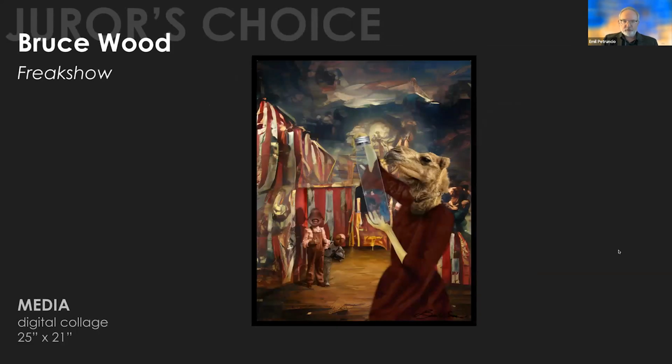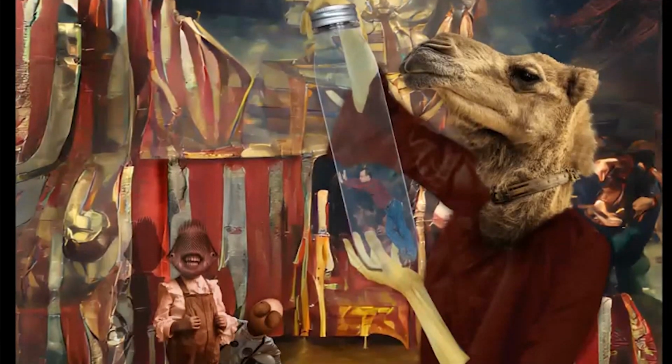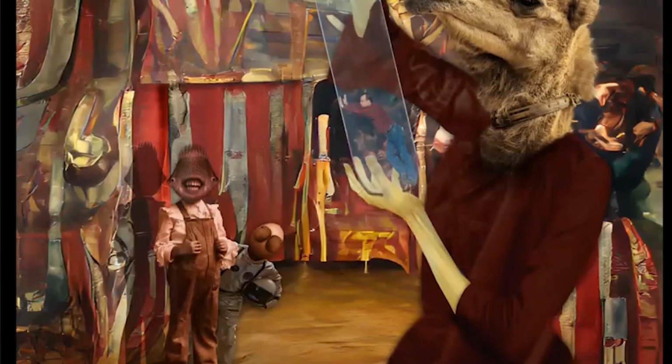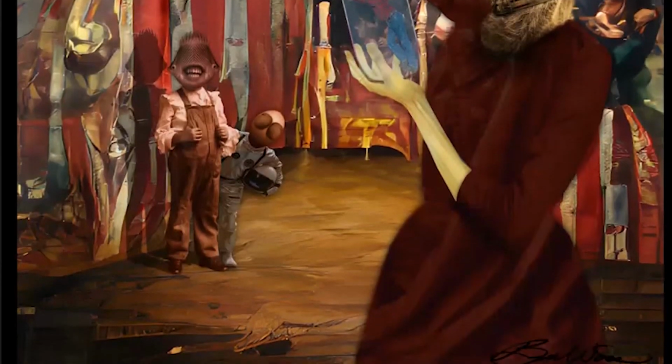The first Jurors' Choice Award is to Bruce Wood for Freak Show. I loved this from the second I saw it, just because this one, like many of the other ones, sets the stage, which is something I often look for, and has so many implications and a broad set of ideas. There's so many elements to it that it becomes super complex. Primarily you have this camel figure holding up this man in a jar as a specimen. But then there's all this other stuff happening in the background. So there's so many layers of visual fascination that I found with this.